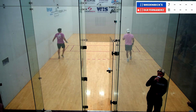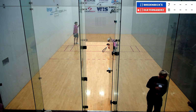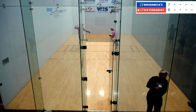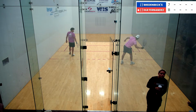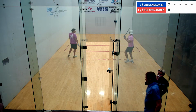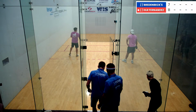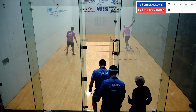I feel like the Bredenbecks, if they want to pull this one out, they got to target more of Sebastian Fernandez on the right side. They have to utilize the right side glass to their advantage and maybe even attack balls down the middle more towards Daniel's forehand. I'd much rather play into Daniel's forehand and into Sebastian's backhand than both of their strengths being Sebastian's forehand and Daniel's backhand. So we'll see what the Bredenbecks come up with to try to take game 2.